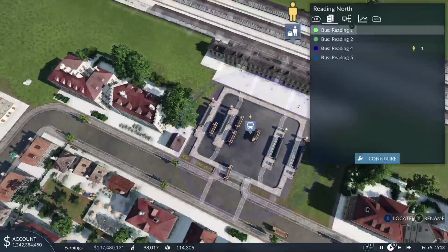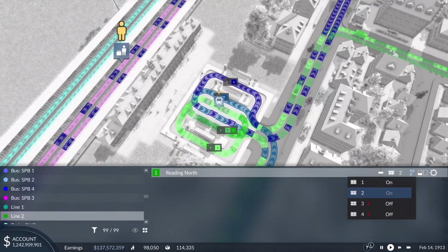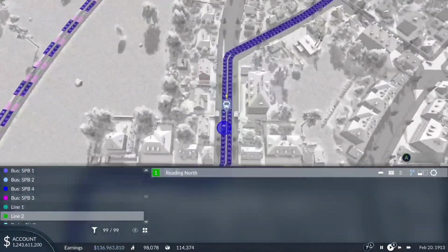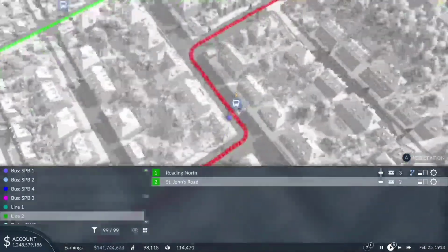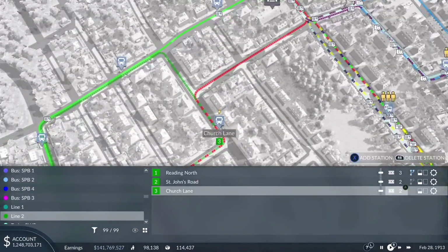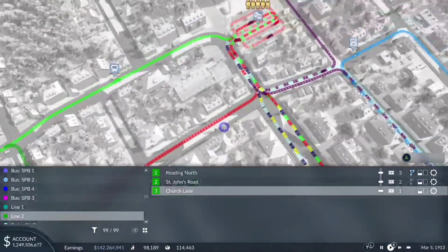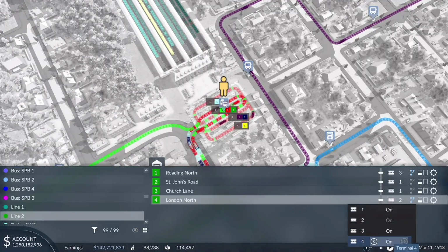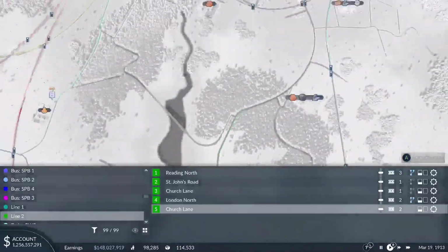So actually, no, I'm just going to leave this, and it can use whatever stand it wants at Reading North. But use one of the ones that is less used, like 3. Then here, stop, and then into London, here, no other way around. Into London's terminal. You can have 2, but use anything you want. Yep, including stop number 4. Add station on the way back. Church Lane.